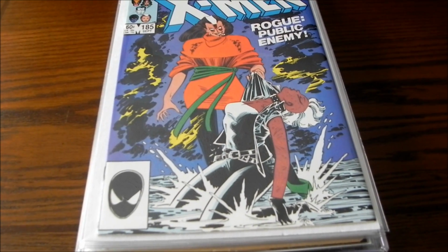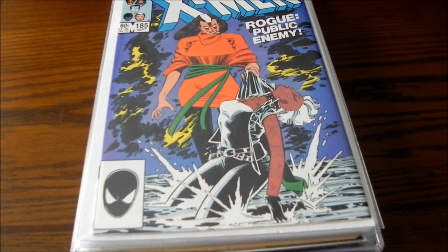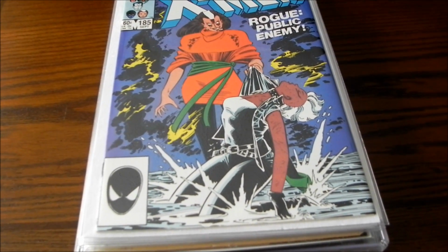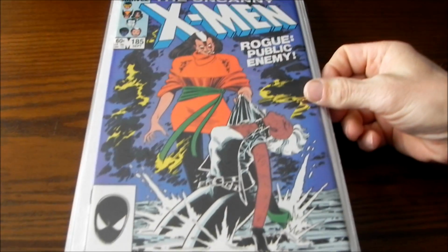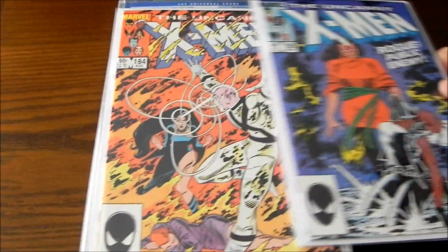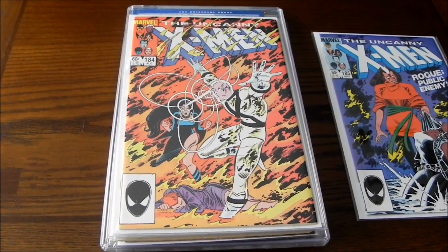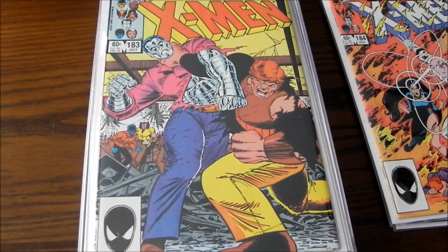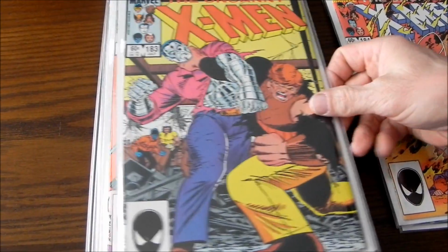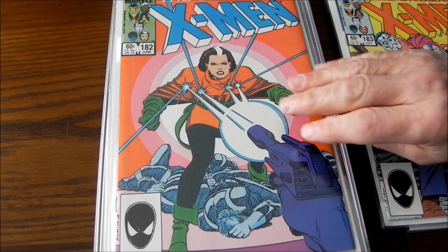These first 5 I bought on eBay. They were listed as near mint. It cost me 20 bucks for the 5 of them, so I took a shot at it and they were really nice. So there's X-Men 185, 184, 183, 82, and 81.